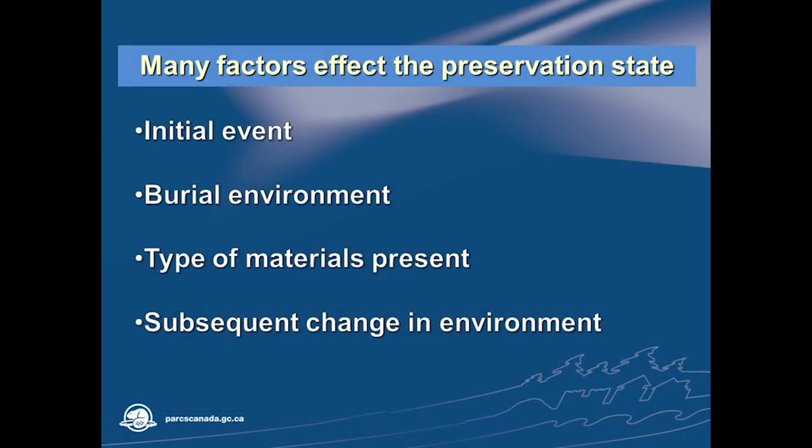It's okay. So there's many factors that affect preservation state. We've gone over the wrecking event. The burial environment is an obvious one. Lake water versus salt water has very different effects on materials. The type of materials itself, wood reacts very differently than, say, iron does, particularly in saline and saltwater environments.